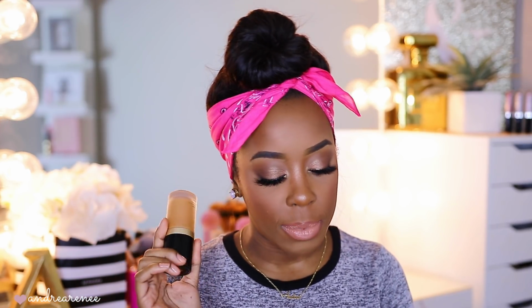So Jackie did collab with Too Faced to create more shades in this foundation, and I am in the shade Chai. So I do have a full review on this if you guys want to see it. I'm going to have the video down below in my description, but I definitely had to mention this as one of my favorites from Too Faced because the finish of it is so beautiful, you guys. It looks so natural.